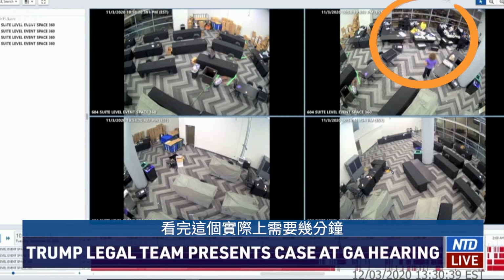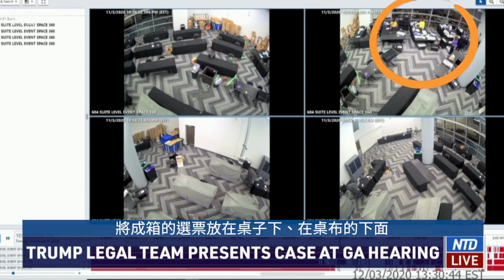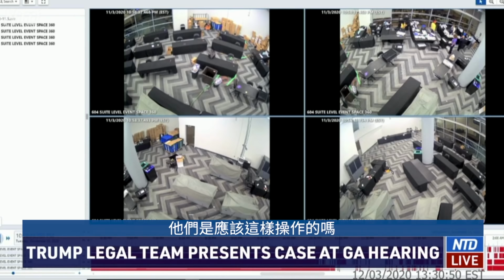So actually this will take a few minutes, but we did not know when we first watched this, okay, is it normal to store suitcases of ballots under a tablecloth? Is that how they run the place? Maybe this is what they've been doing all day. Maybe this is what they're doing under all the tables.